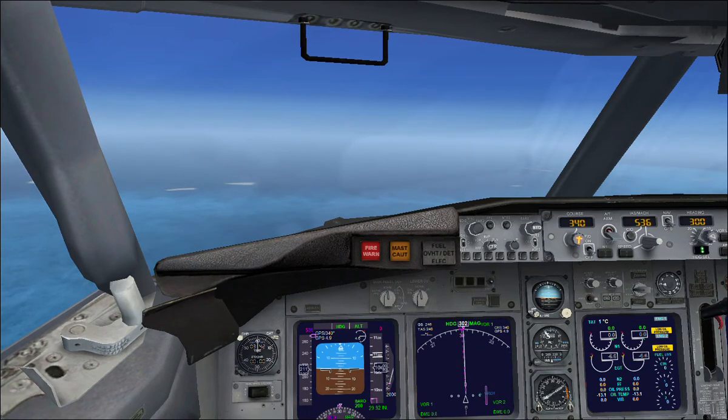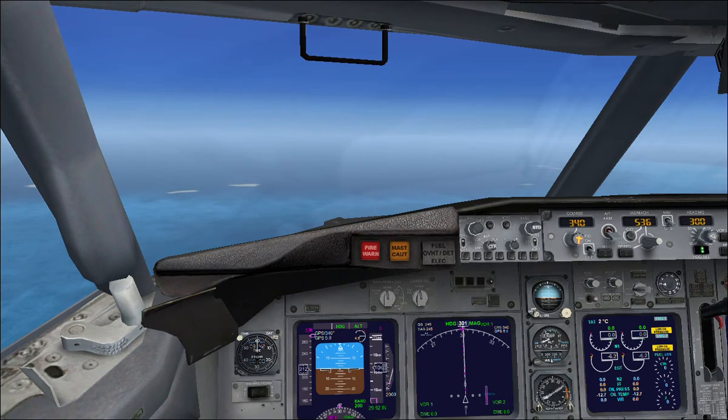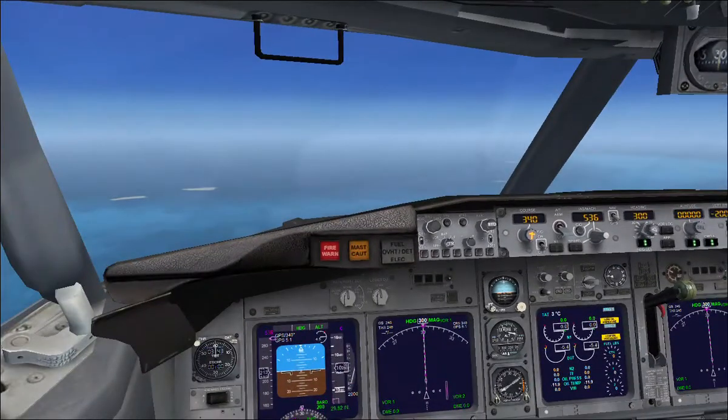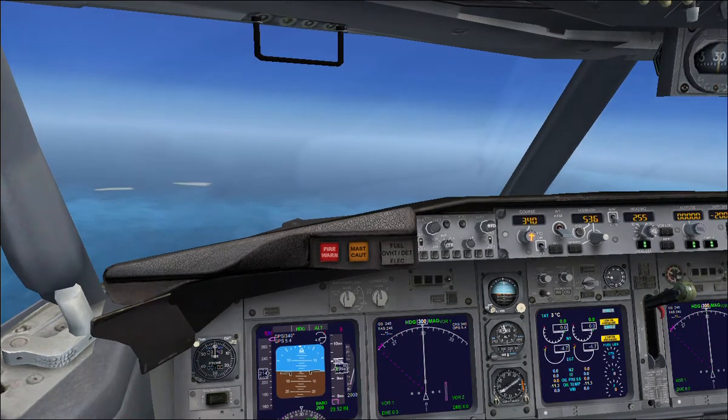Almost there. Landing checklist. Landing gear, down. Lower the landing gear. Flaps set for landing. Lower the flaps. Landing checklist complete.